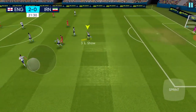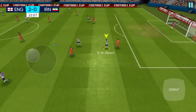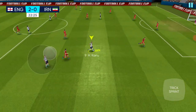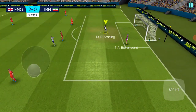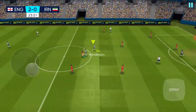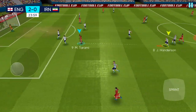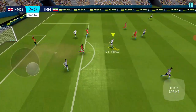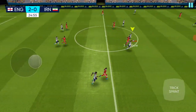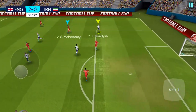Doesn't get it. Oh, Mount. Mount is back in the game. He doesn't get it. Harry Kane, the captain. You don't want to mess up here. Oh, no. Oh, that is no good. Now Taremi. Taremi, oh, no. Okay. Jahanbakhsh, oh, no. Jahanbakhsh back with the ball. He got it back. He's showing them how it is. There is Raheem Sterling getting it.